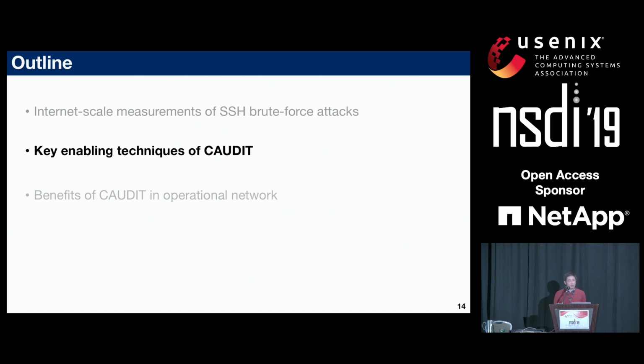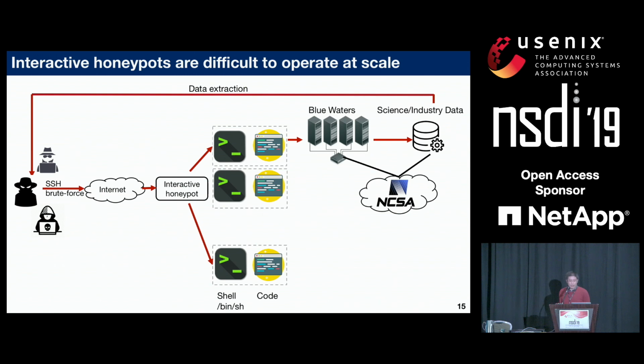Now, let me show you the key enabling techniques that allow us to collect such a large dataset in operation. Now, the traditional way of setting up a honeypot is to create a new virtual machine with a really weak password and then expose it to the internet and wait for the attacker. Doing this, you probably get a few hundred attempts a day, and each attempt would be provided with a dedicated shell that allows the attacker to interact with the system and to run code.